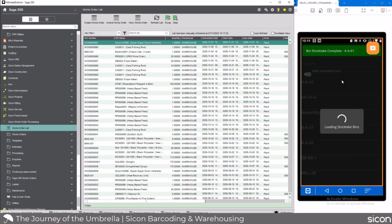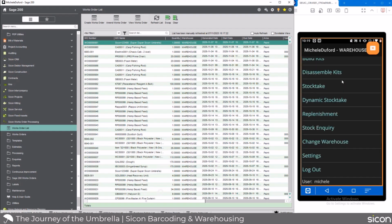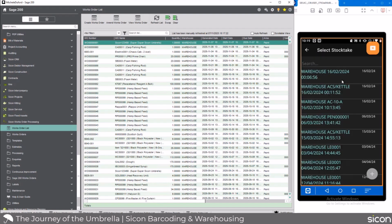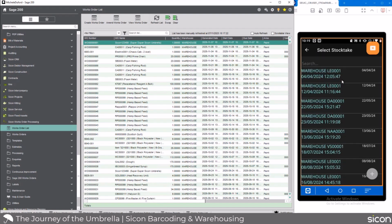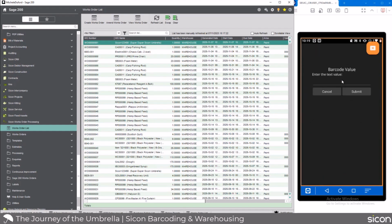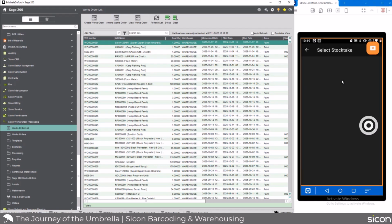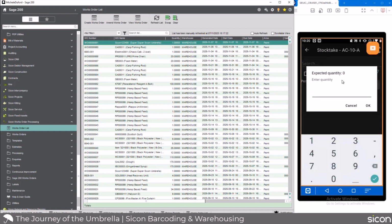So we've confirmed our bin counts. It really is as simple as that. The dynamic stocktake is designed for you to be able to do it on the fly. So I'm the supervisor, I've got half an hour to spare. I'm going to create myself a quick dynamic stocktake for an item. Here's my 10 GLD one more time. I'm going to go in and do the dynamic stocktake.